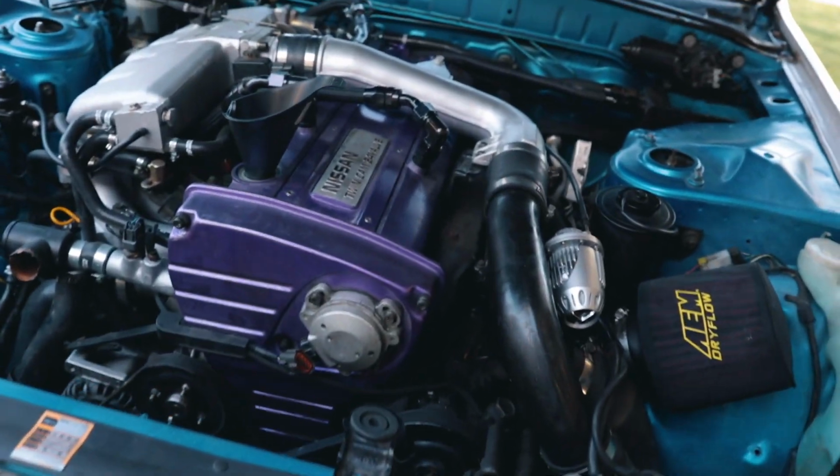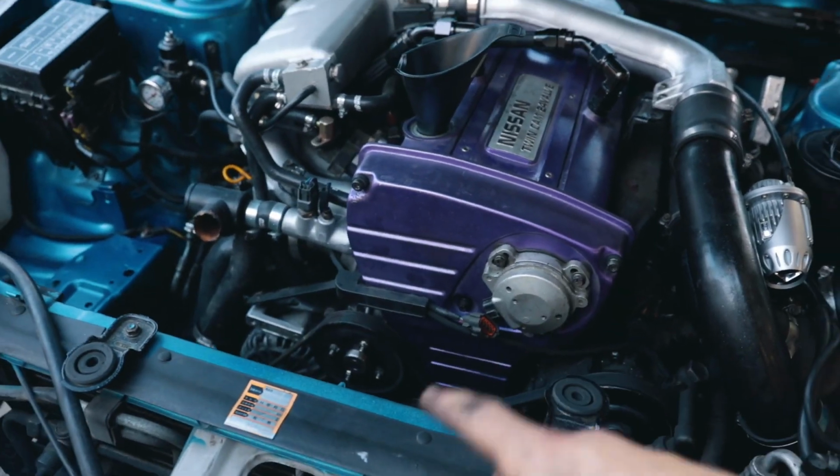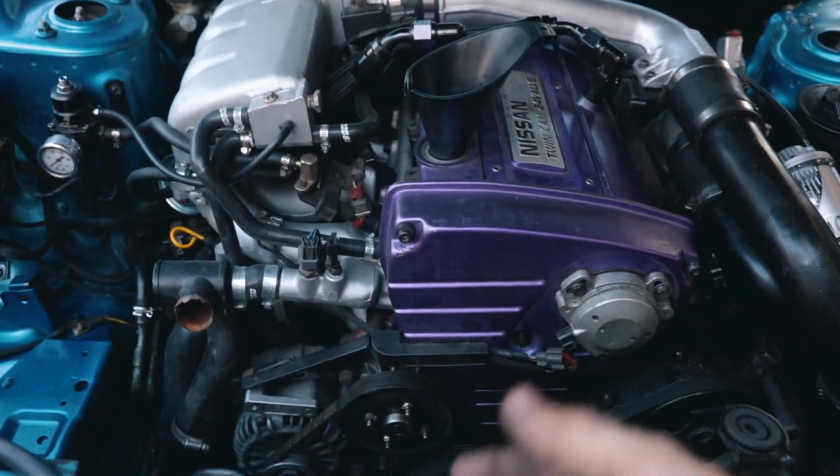So I'm about to start the car. What I'm going to do first is unplug the cast and crank it just so it lets the oil pump prime the motor, even though the motor still had oil in it, but I just want to do that, and then we'll do the official start.